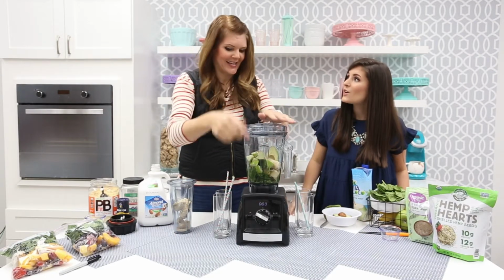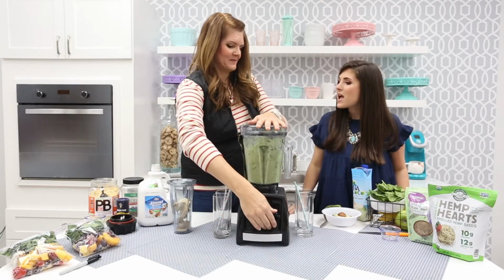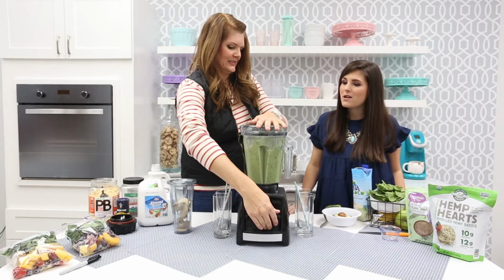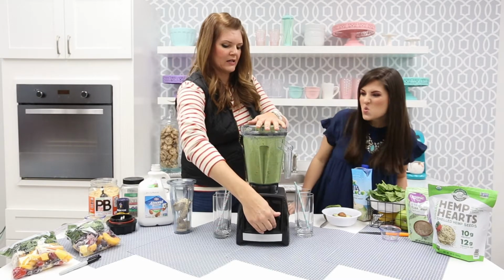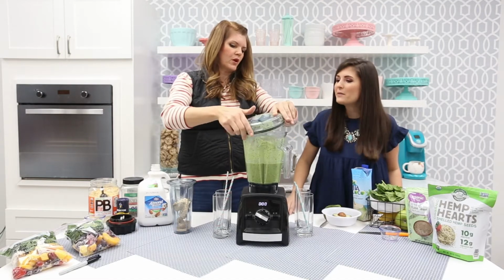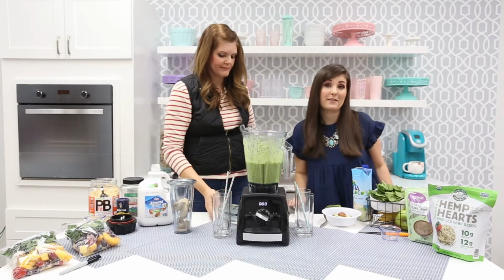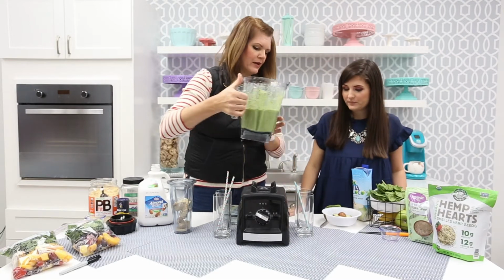So because we did frozen bananas, we don't have to add ice, because we're smart cookies like that. And with a good blender, you only have to blend it for a little bit of time. It was the fastest blending I've really ever seen. What kind of blender is this? It's a Vitamix. Fancy. The good, fun kind.